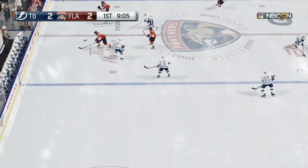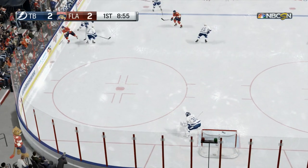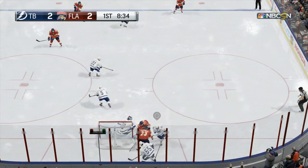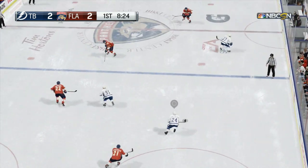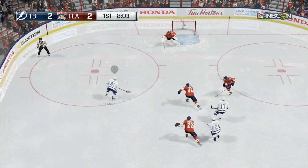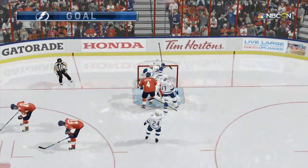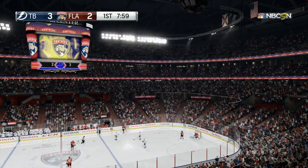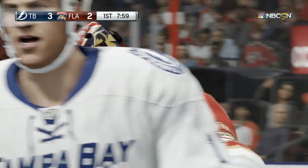And they've taken that faceoff between the blue lines and won it. Puck is picked up by Callahan. Making progress in the defensive zone. To Killorn. Lets it go. He scores! My goal, then yours.